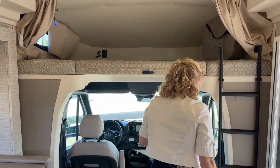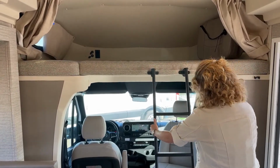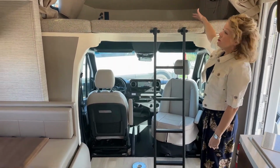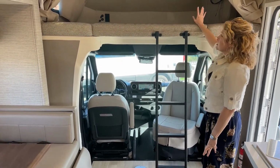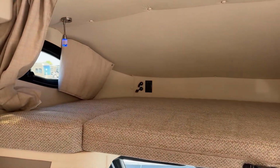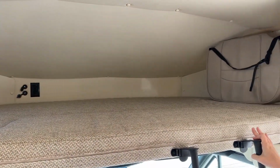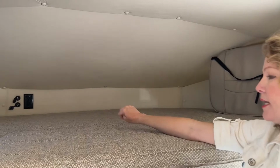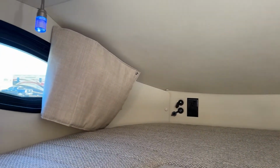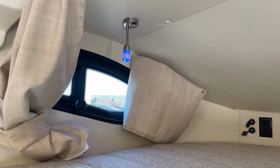Push that in. And then of course you're going to put your ladder in here. Really easy. This is actually quite wide as well. It's probably the size of a double bed up there. So actually 2 people can sleep up there. And some of the great things that are up there, you have a 110 outlet, you have USB ports. You also have openable windows on either end of this and a reading light.